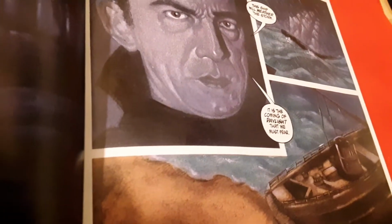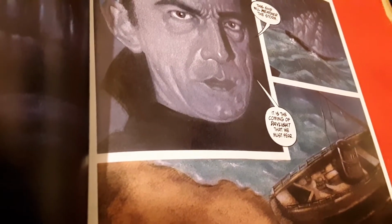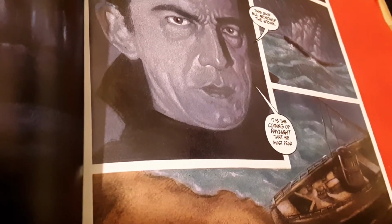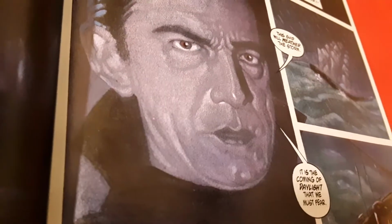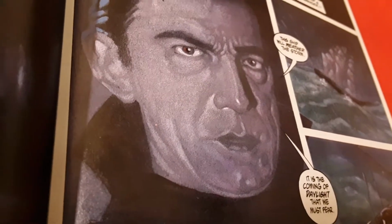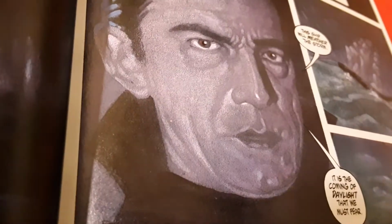I love the way this book follows the original script right down to the T of the old boat crashing on the beach. And look at the great artwork of the Bela Lugosi looking Dracula. I find this book to be wonderful and original and sticking to the story very well compared to some of the books I've seen.